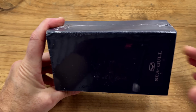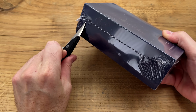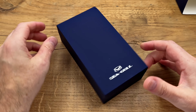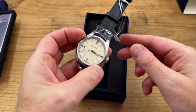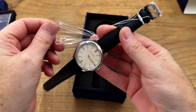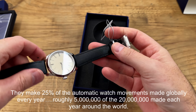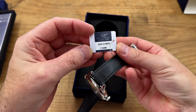I was on AliExpress a couple of weeks ago and I spotted a new release by Seagull. Now you could argue that Seagull is actually the biggest and best watch brand on AliExpress because they are a massive, global watch brand. They make a lot of watches every single year, but they make a lot more movements than watches. I read somewhere on the internet that they are the world's fourth largest manufacturer of automatic movements. Their movements are well respected and used by a lot of brands around the world.